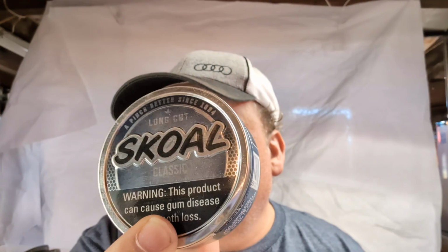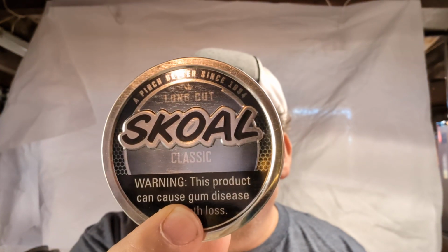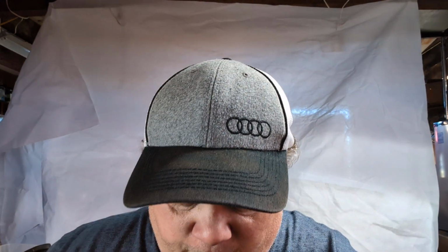Skoal Classic. It's a good blend. Lighter on the salt than the Copenhagen products. Tobacco flavor comes through. Different flavor, different blend, different aging, all that fun stuff. But yeah, it's holding together extremely well. I've been yammering on now for 10, 13 minutes? No floaters at all. Gotta love it. Now that I said that, I got a floater. Go figure. I jinxed it.